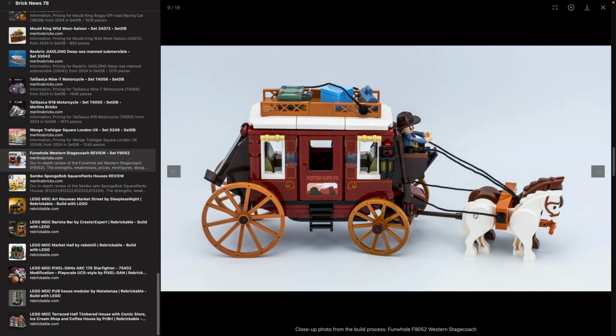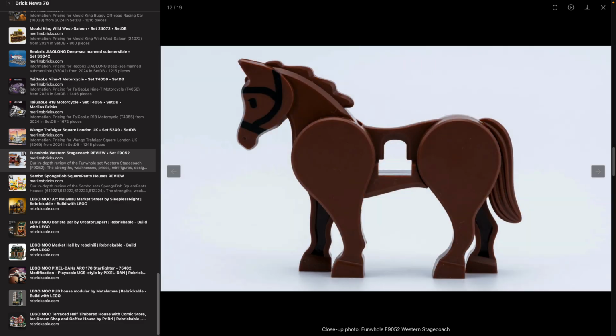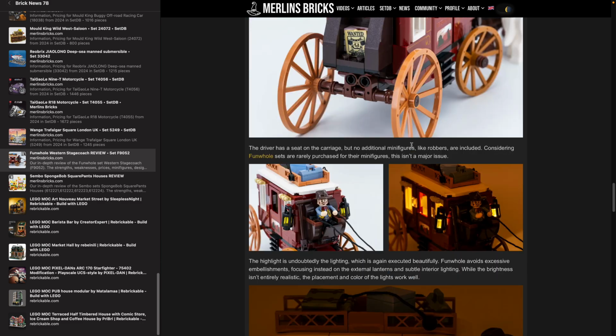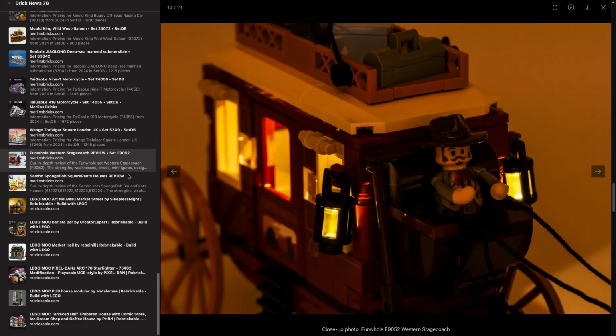The new horses by Funhole are quite interesting. They're really designed not to host minifigures, but to basically just be used in front of wagons. They are optimized for that. This is exactly prepared so that you can slide in a 1x plate into this horse. But yeah, all in all, quite a neat package. And of course, Funhole typical, there's lighting included as well.